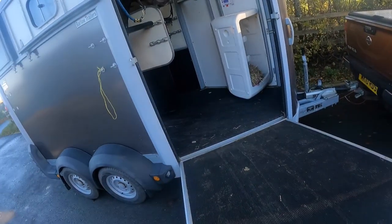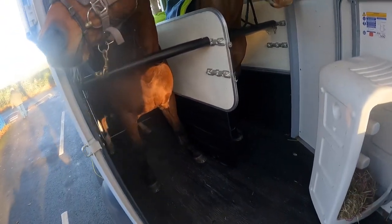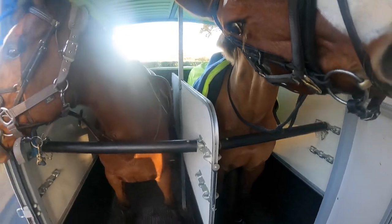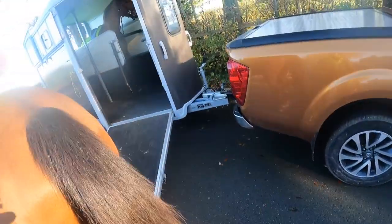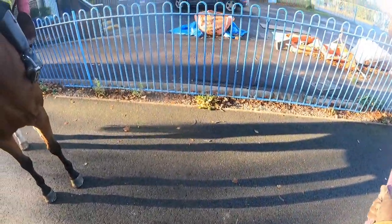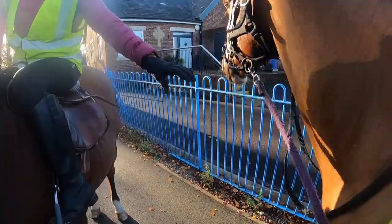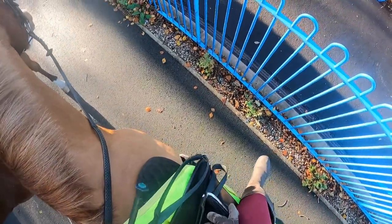Look how he's stood. Get your balance, man. Look at him. Oh, good boy. Good girl. One, two. Oh, sorry. You're okay. Good boy. Let me get the ginge off. Yes. Good girl. Well done, Kodi.